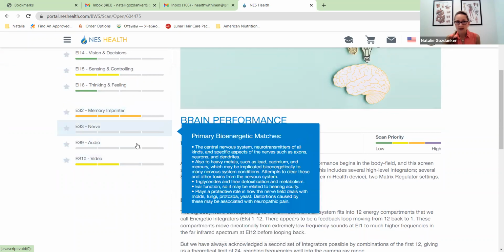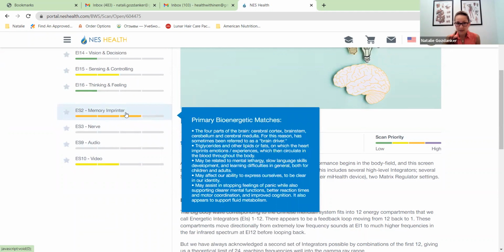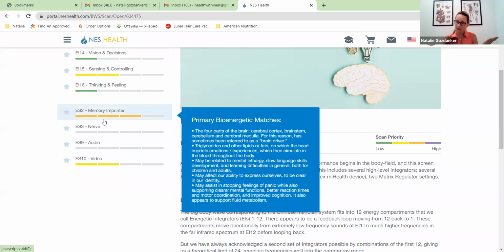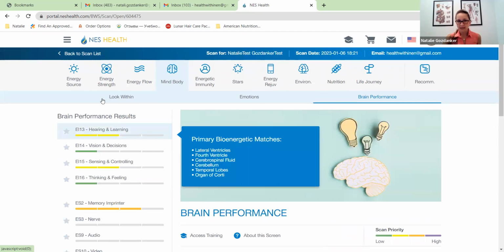Then we have certain stars also indicated on this screen, for example, memory imprinter, a very powerful one, very advanced, deep healing, nerve function. And if you remember energetic stars, we spoke about them in the previous tutorial, they are more comprehensive or compound remedies in NES, because they include in themselves aspects of energetic drivers, the organs, and aspects of energetic integrators, the flow of energy and information. As opposed to drivers and integrators, which cover certain points of the body field, energetic stars cover the whole body field. They almost penetrate the whole body field through the 3-dimensional direction, actually. So that's about the mind-body screen.